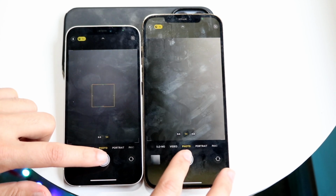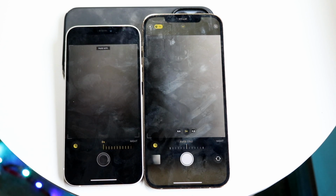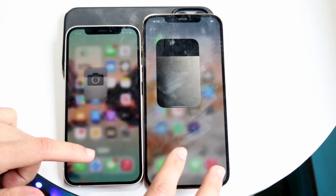Let's go and take a photo, 3, 2, 1. So they both have their night mode thing that just came up, so we'll see which one is the faster one. And it looks like the 12 Pro Max was faster there by a little bit. The iPhone 12 was a little bit below. Let's go and open up that photo. Not really a massive difference. Let's go and hop out of here.